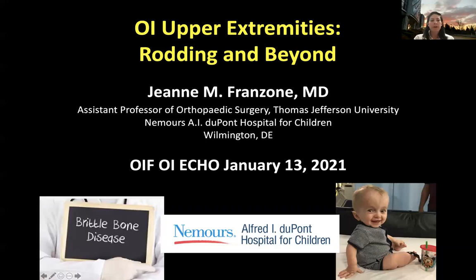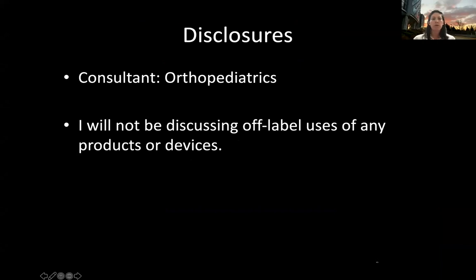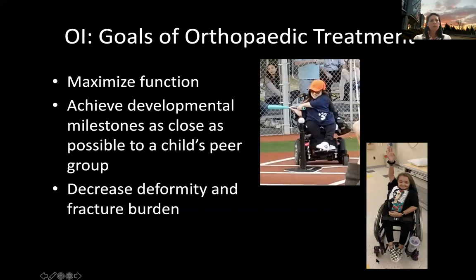Thank you for the introduction, and thank you for this opportunity to give this talk on certainly a challenging aspect of OI care, and one that interests us very much, and one that we feel is very important. Disclosures are shown here. We'll start with a recap of the goals of our orthopedic management of OI, and those being to maximize each patient's function, for each of our patients to achieve their developmental milestones as close as possible to their peer group, and to decrease deformity and fracture burden.